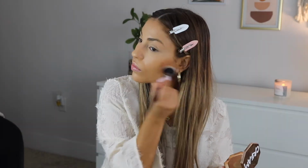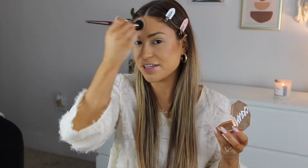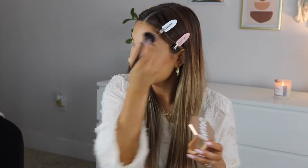I'm going to be applying a little bit of cream bronzer. This is the Fenty one, and this is in the shade Honey Glaze. If you guys have a favorite cream bronzer that you're obsessed with, please let me know down below, because I do want to try out a different one, because I feel like I've been using this in every single video, but I really do love it. So it's hard for me to buy a new one if it's not going to be as good as this one.